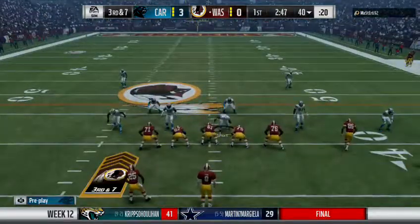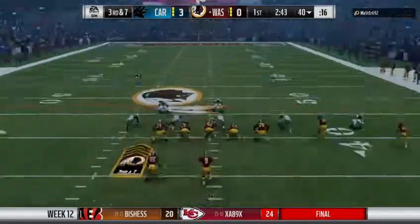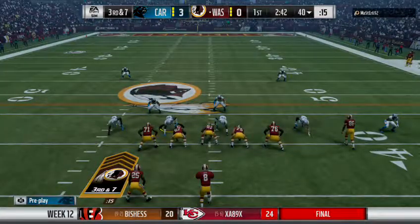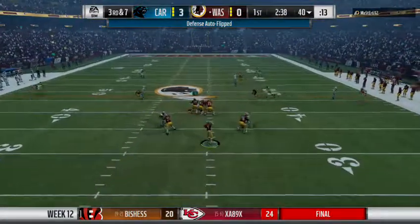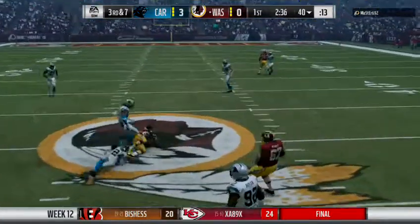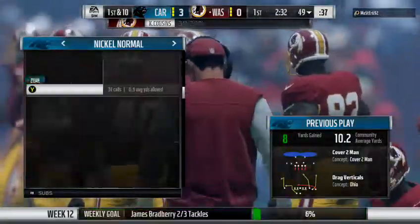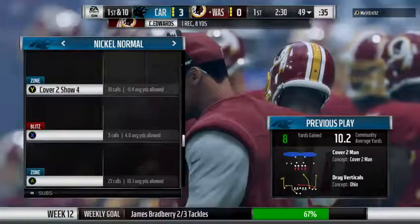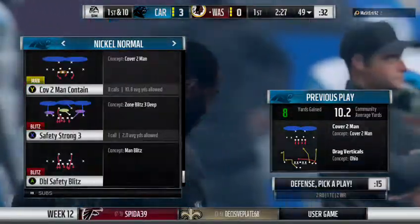Because when you're able to do that and you don't give up big chunks of yardage after the catch, now you put the offense in a position where every series they have to work hard to pick up first downs, and you tend to stall them out when you do that. Got his man complete over the middle. It's Edwards. Give him 8 yards on the play, and they pick up the first.